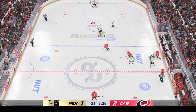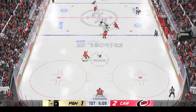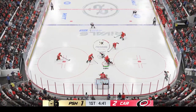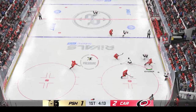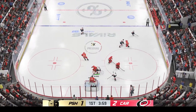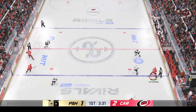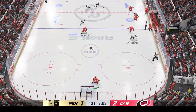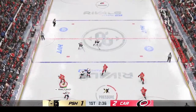The Nailers have it now. Lozon's got it in the defensive end. Takes it into the slot. Oh, what a stick save. Loses his balance on the play. Here he is with the backhander. Puck grab by Burns. Hugs the boards through the neutral zone. The Nailers gain control of the puck against the wall. All alone! Oh, what a save on the play!